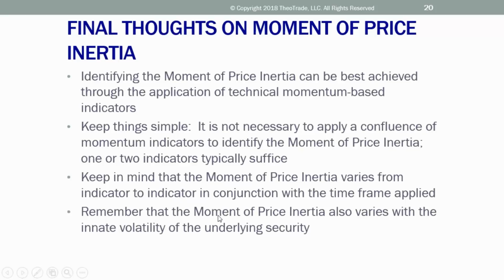Remember that the momentum of price inertia also varies with the innate volatility of the underlying security. Trust me, the momentum of General Electric at $13 a share ain't nothing like Amazon at $1,500 a share, okay? It's not the price of the stock, it's the underlying characteristics. Some stocks have fewer shares, they have higher market maker moves, higher implied volatility, higher average true ranges, they got higher momentum, okay? It varies from underlying to underlying, so don't expect a one-size-fits-all.